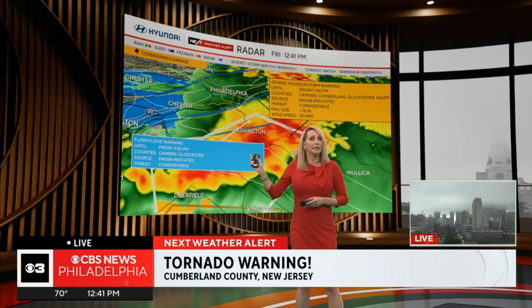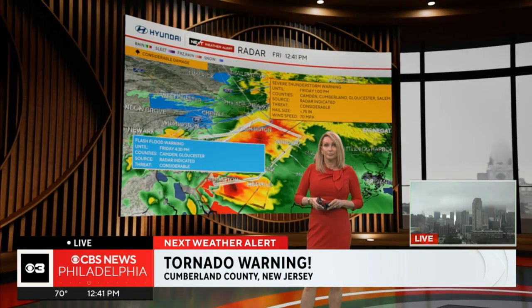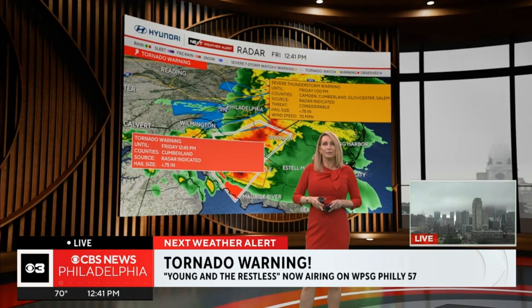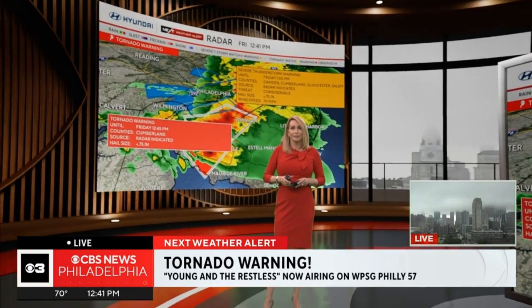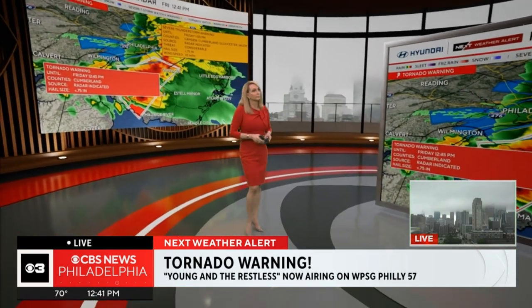Okay, Kate, why don't you take it back to the center box. All right, let's take a look at what we're seeing right now. So we've got a number of these watches and warnings. A severe thunderstorm watch. Let's swing around to the center box. Yeah, come on over here with the camera. The tornado warning goes until 12:45, so that's another 4 minutes or so. We'll see if they extend that. They have not extended it just yet.